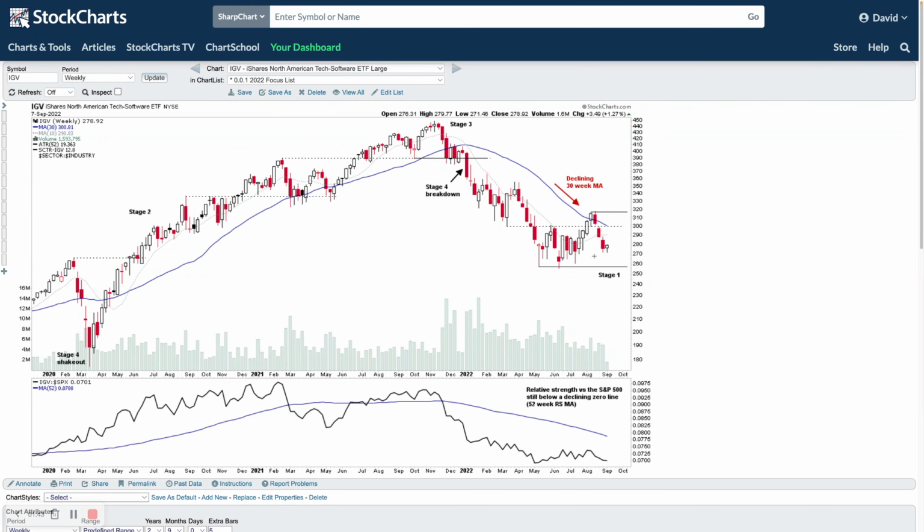When the group is declining in stage 4, the group is an average of the individual stocks within the group. So some stocks are going to be breaking out into stage 2, some are still going to be lagging in stage 4, and others are going to be starting to build stage 1 bases. So we've seen a lot of stage 1 bases developing within the software group over the last 4 or 5 months or so. They started to develop in early May. I did an original video back in May, if I remember correctly.